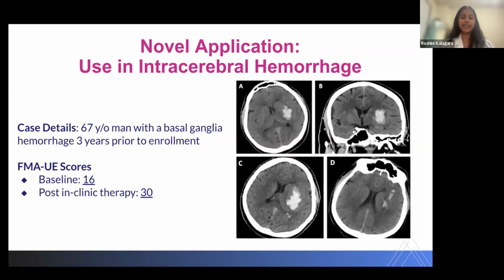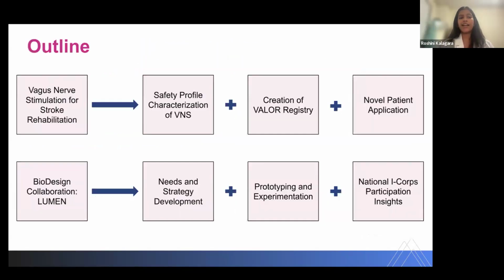So this was a 67-year-old man with a basal ganglia hemorrhage 3 years prior to enrollment in the study. And we saw an improvement of almost 14 points in their Fugl-Meyer scores, kind of highlighting the applicability for this treatment in intracerebral hemorrhage as well as ischemic stroke. So that's kind of a summary of the vagus nerve stimulation work that I completed.